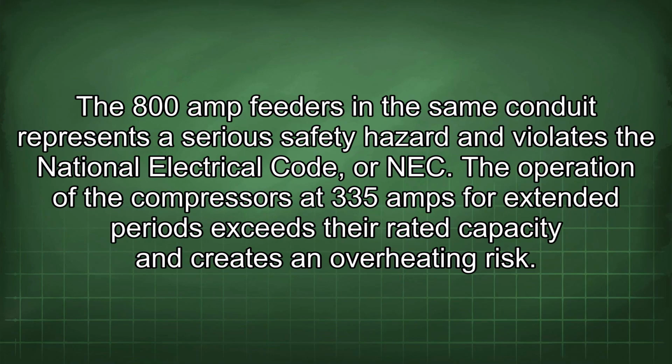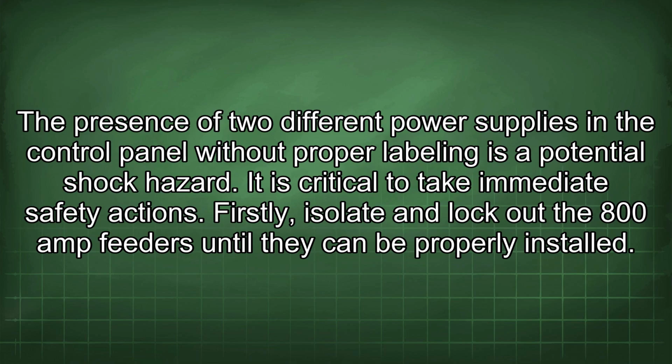800 amp feeders in the same conduit represents a serious safety hazard and violates the National Electrical Code, or NEC. The operation of the compressors at 335 amps for extended periods exceeds their rated capacity and creates an overheating risk. The presence of two different power supplies in the control panel without proper labeling is a potential shock hazard.